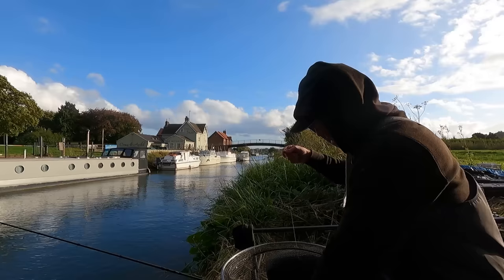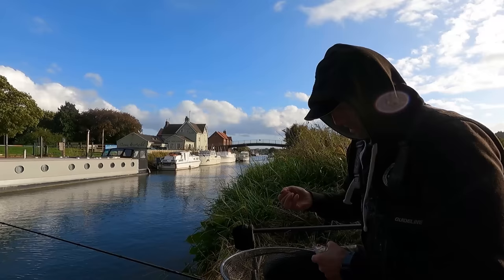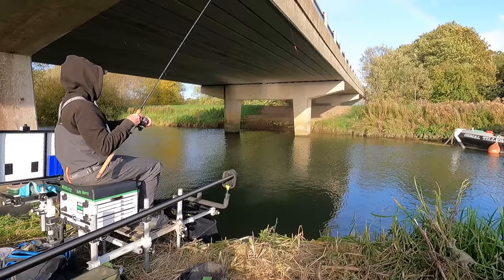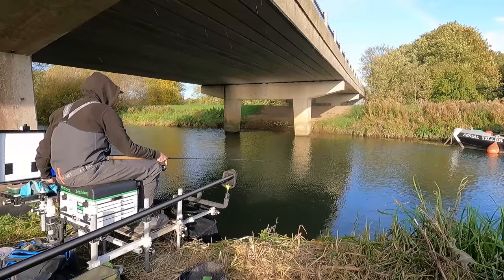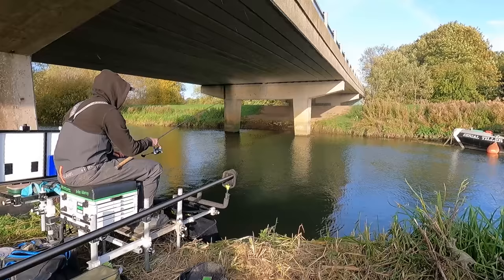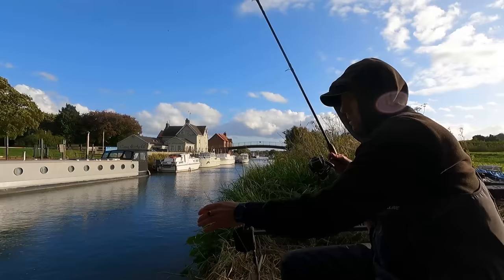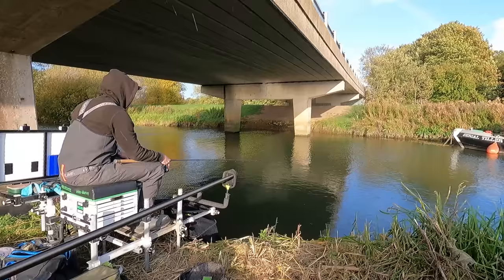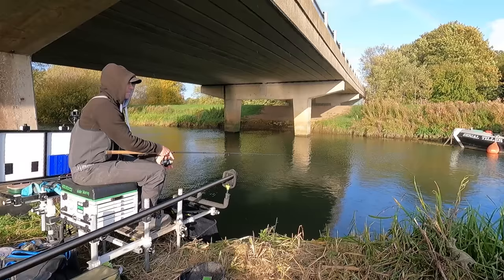That's a quality roach, taking down the inside. No real time to hold him up for the camera for you. We're about done. And that's time, guys. Right, we'll get wrapped up. See how we've done.